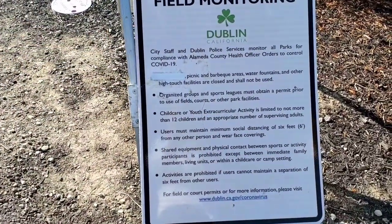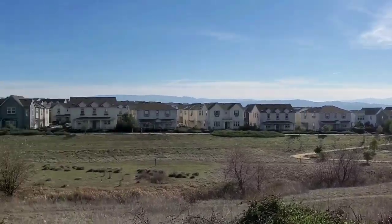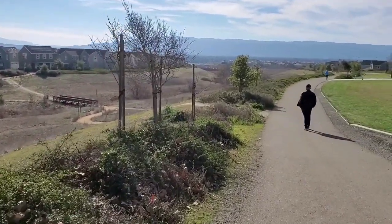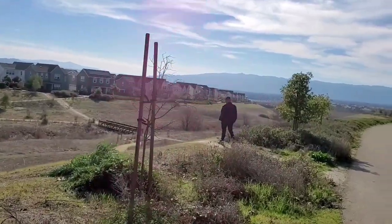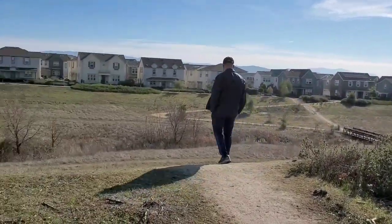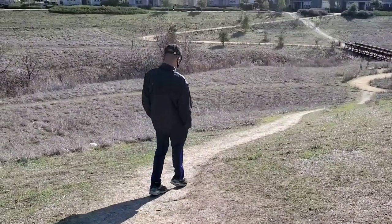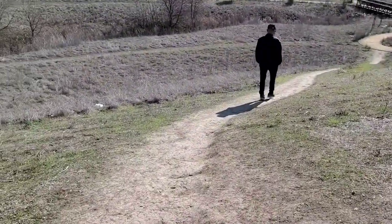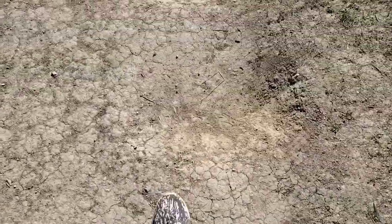There are some rules with the pandemic. We're gonna be going over that bridge over there. Oh no, it's very steep. It's very steep. You go ahead. Okay, guys, do you think I should go here? It's very steep. Let me see if I can put on my balance. I have to go slow because I don't want to slip.